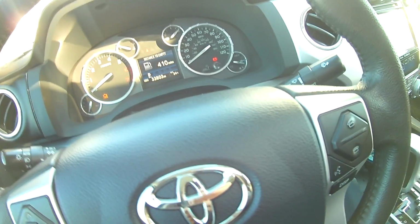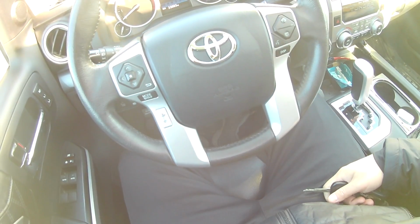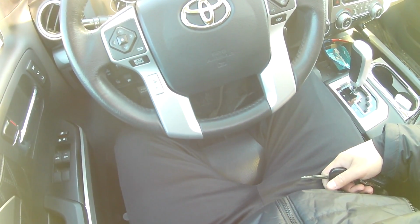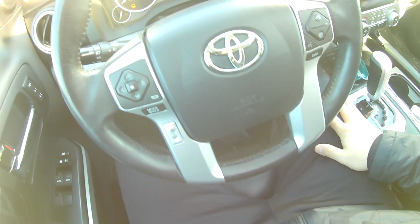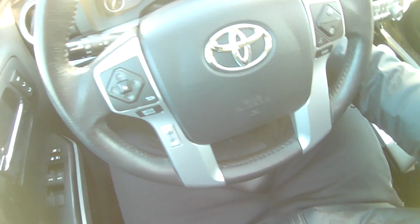So I'd like to demonstrate how far that seat actually moves back and the steering wheel. I'll pull the key out, and you can see the steering wheel retracts up and the seat slides back maybe 3 inches or so. When you put it back in, it automatically slides up and the steering wheel comes back down. Part of the memory settings.